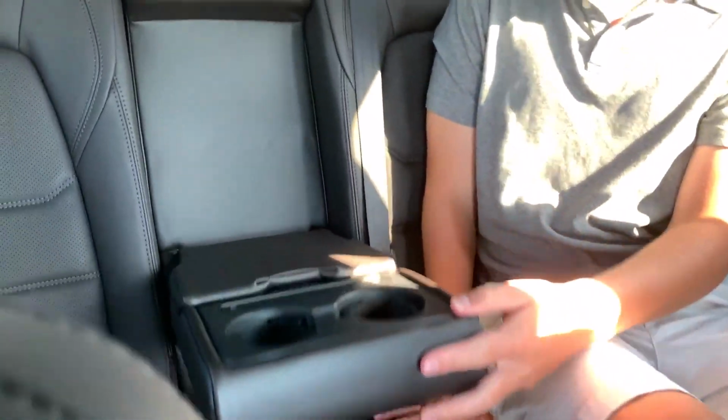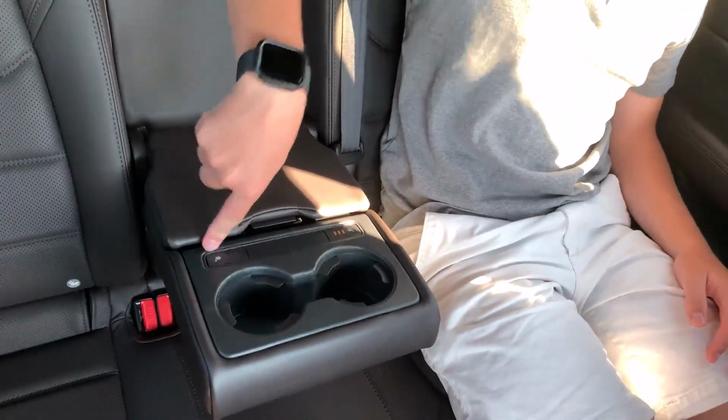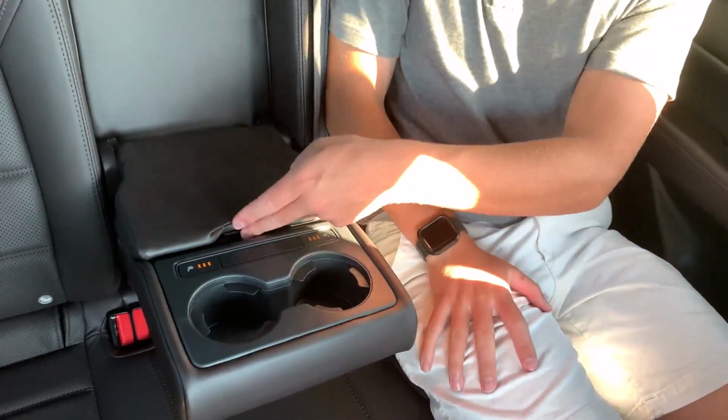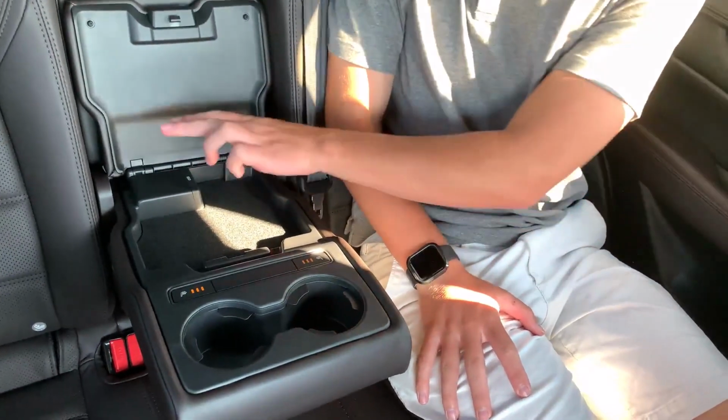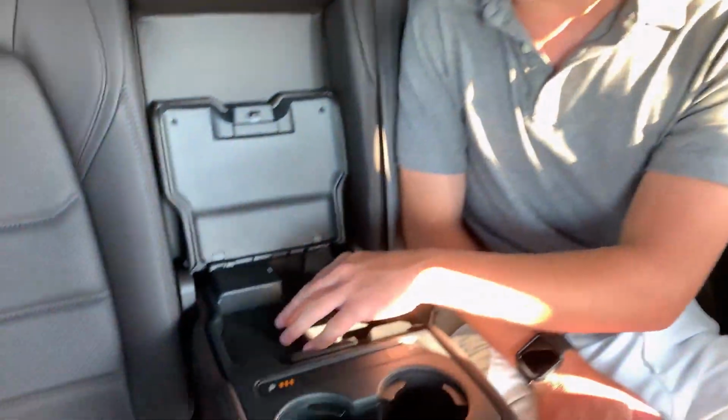Another thing about the rear, you can see right here, you have this armrest, but it does a whole lot more than just being an armrest. You have heated seats for both sides, not for the middle. And then you press this right here and it unveils 2 USB ports, not USB-C, but regular USB ports, and a little secret storage cubby right here.